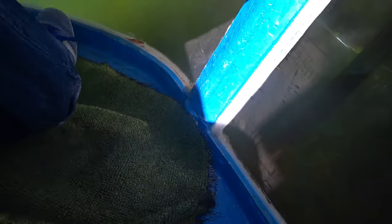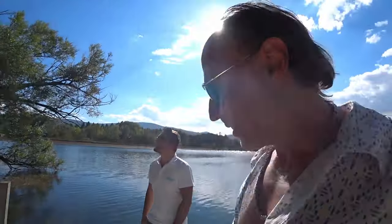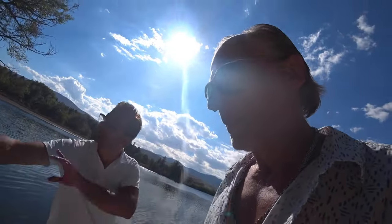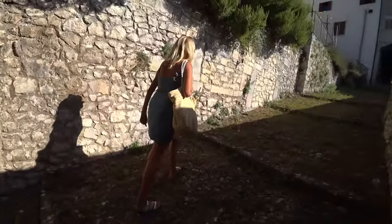There's also the source of the water, so you can see the weed and everything. It's a little bit cloudy here because I think we're near the edge. Maybe it's better out in the middle. But I have to say, this is rather fantastic. Thank you very much. What's the name of the YouTube channel? Exploring Abruzzo. Okay, you got it. That's it.